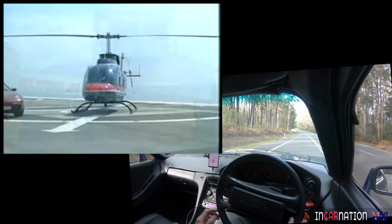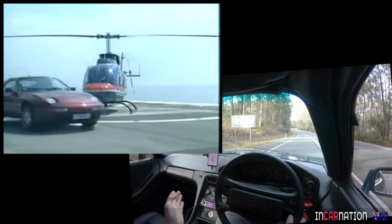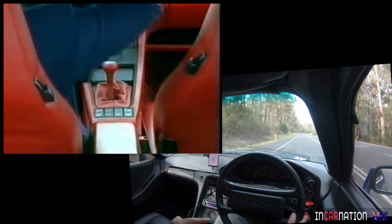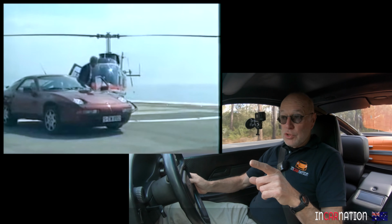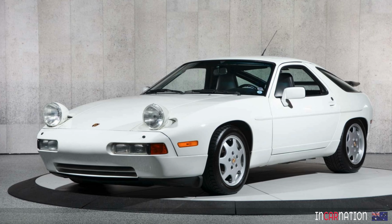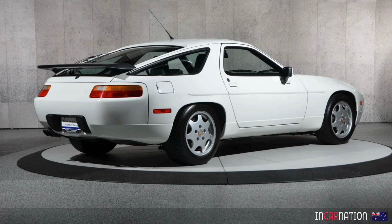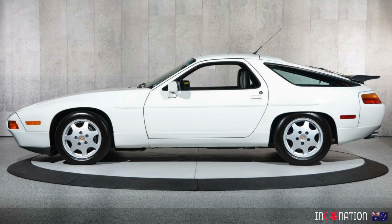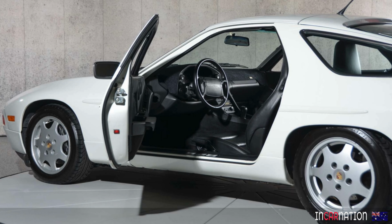The S4 Series 928 was from 87 right through till 1989, when the GT was also released. The S4 carried on, but the GT was the one to have, because that was manual only, unusually, and hotter cams, lighter weight, just warmed up. That was a car you could actually take to the track.